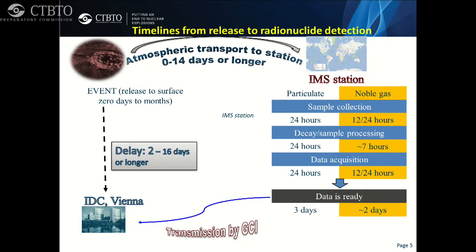And then noble gas is roughly 7 hours of processing. Then data acquisition, 24 hours for particulates, and for noble gases 24 or 12 hours, depending on the technology. And then the data is sent to this building via the global communication infrastructure. So all in all, the delay, considering the analysis side, is at least 2 days minimum, and that is due to the processing at the station. So if you compare the radionuclide and SHI, where SHI stands for seismic, hydroacoustic, infrasound, the waveform technologies, they give you a prompt response, whereas the radionuclide is delayed.